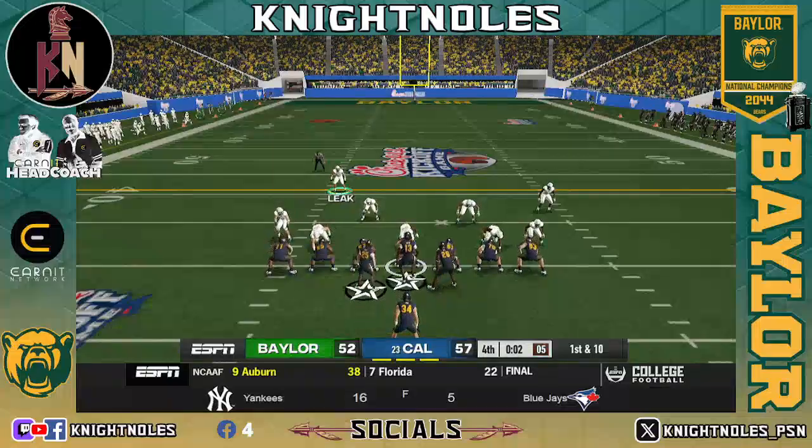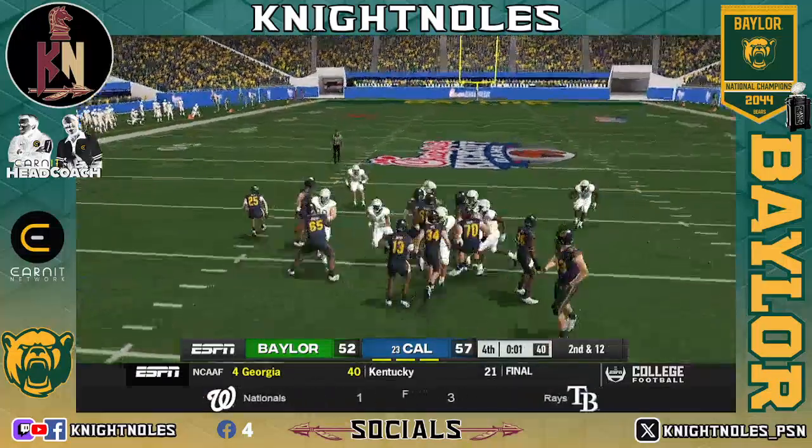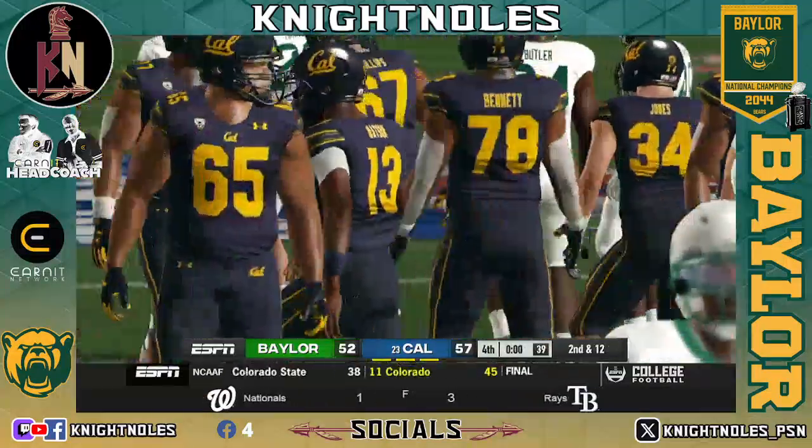This should be a kneel down as they just try to kill the clock. Takes a knee. Orange three.